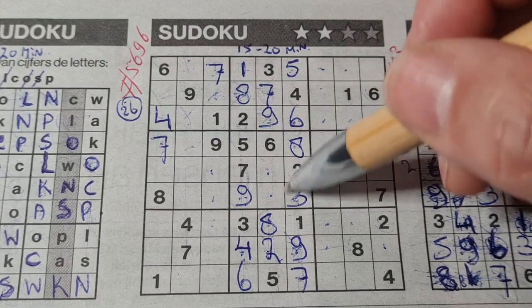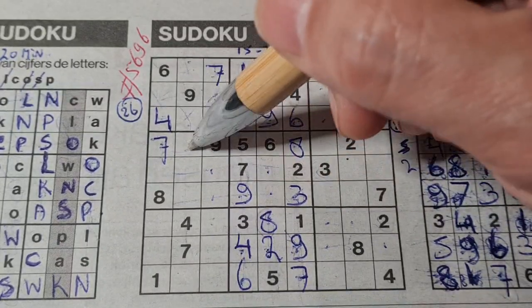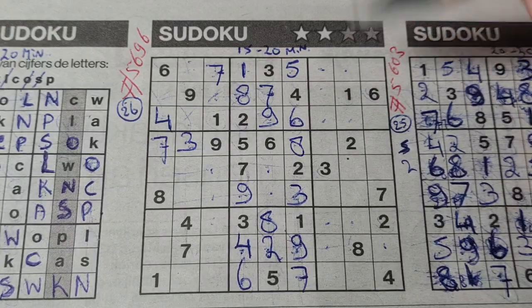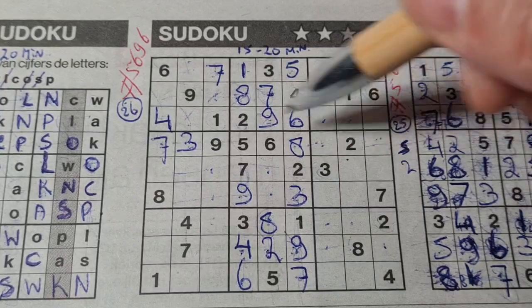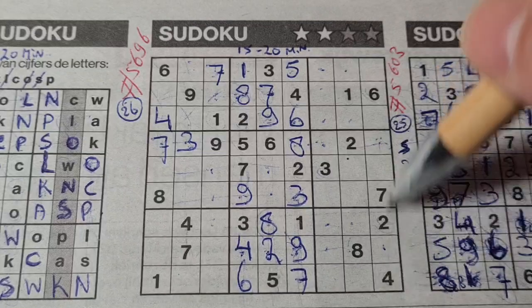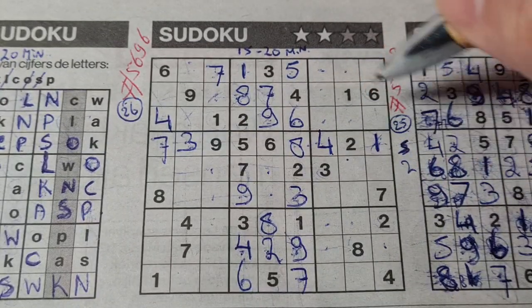Then 3 in this row, 3 in the middle row. So the row above, the only place left for the 3 should be there. 2 missing numbers in this row for numbers. The 1 is missing, the 2, the 3, and the 4 is missing. 1 and the 4, 1 and the 4. We have a 4 in the last column, no 4 there. 4 should be here, and the 1 goes there.